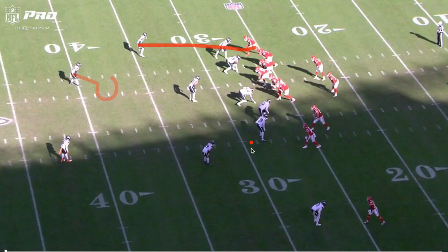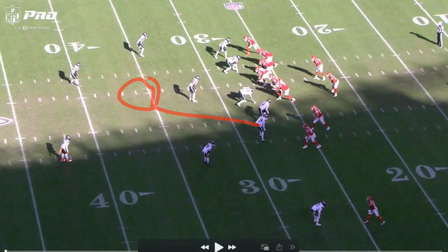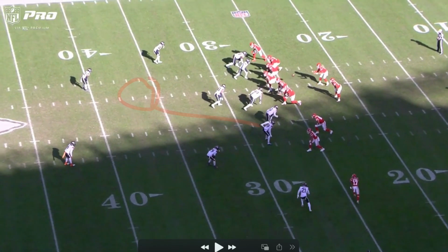Man to man. Got the running back. And the only kind of variation in coverage is as Kelce runs his over, they pass him off. So the robber ends up picking him up for the second part of the over, and this guy ends up hanging out and being the robber. So you can see it in action here.